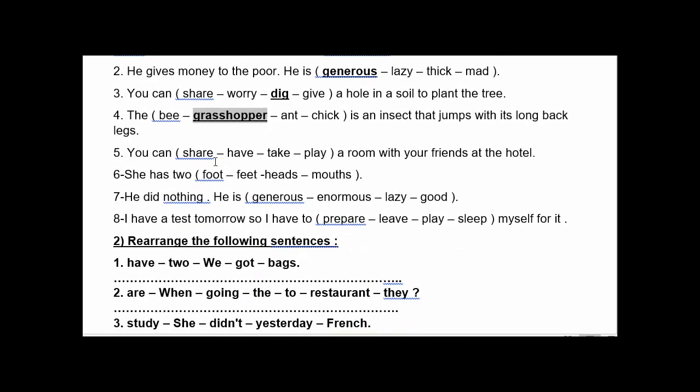Number five, you can share, have, take, play a room with your friends at the hotel. The answer will be share. Excellent. You can share a room, and share means to divide something with others. Okay, number six. She has two foot, feet, heads, mouths. The plural of foot is feet. The answer would be 2 feet. She has 2 feet.